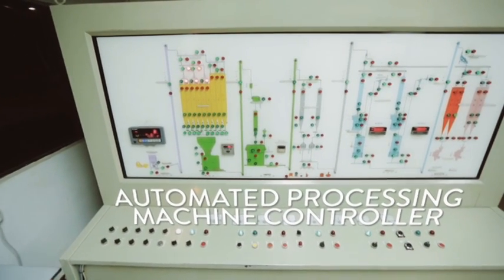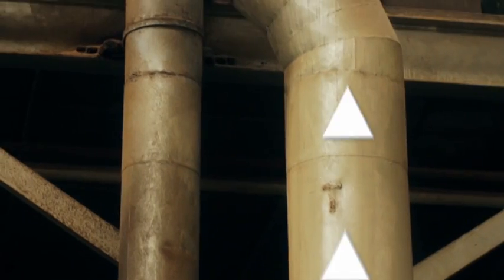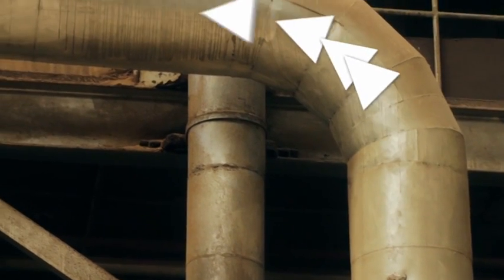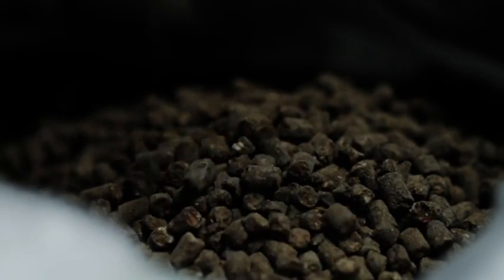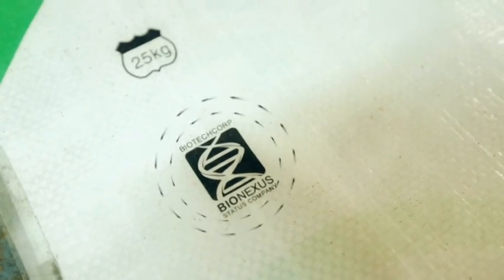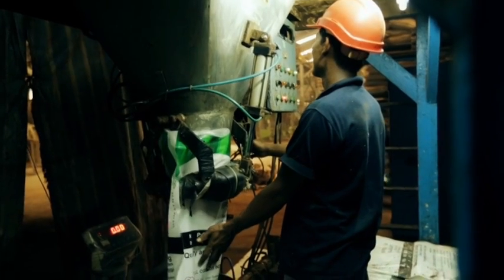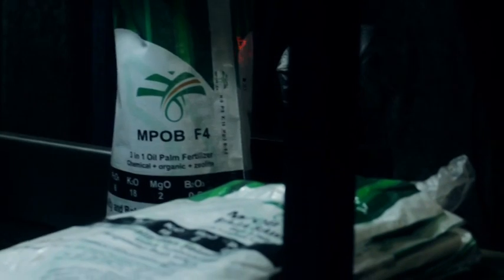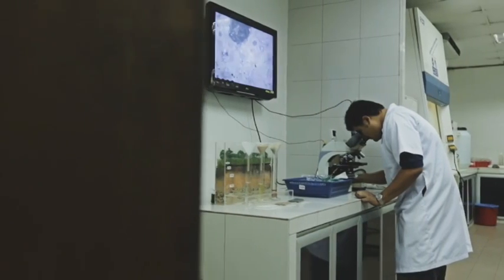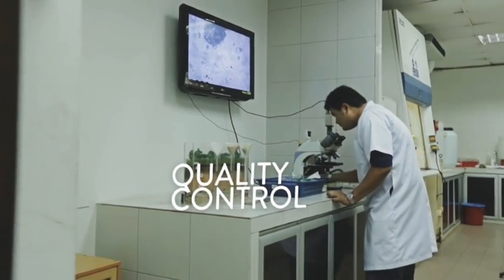Then, the levels of nitrogen, phosphorus and potassium are regulated to conform to the formulated requirements. The output is then mixed, ground together and pelletized before it is dried and heated to 100 degrees Celsius. Finally, the product is frozen to below freezing point. The product is packaged and sent to the laboratory for quality control.